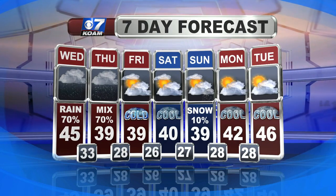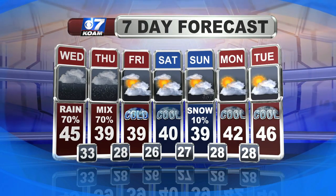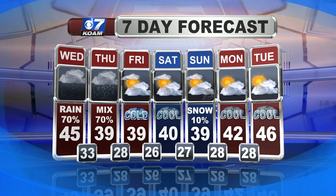After we're done with that, it may stick around for a while because we've got cold overnight temperatures and 40s as we head into the weekend.